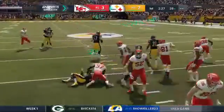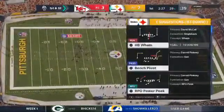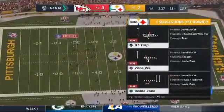And he'll be brought down at the 28-yard line, so the decision to bring it out of the end zone gets him 3 more. 28-yard line.